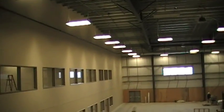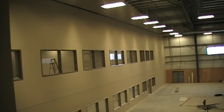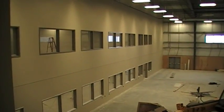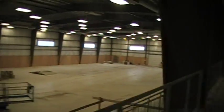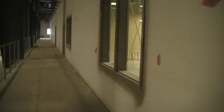This wall's been finished before it was wide open. They've insulated drywall, got the windows in. It's pretty good. Let's go to the end and look back. Gotta paint this wall here. Windows are in. Let's go have a look at the bleachers.